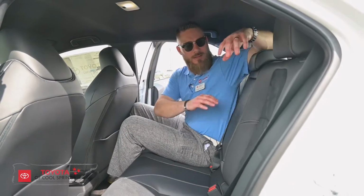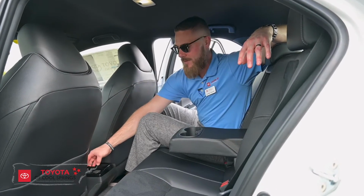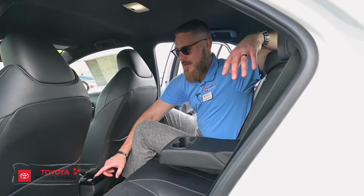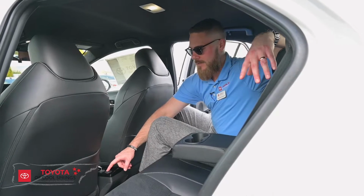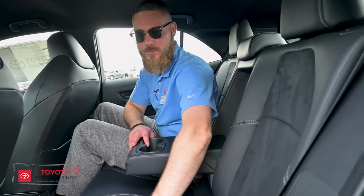As we look in the middle here, we're gonna have our pull down for our armrest and our cup holders. I've got a USB fast charger, and we got an outlet here if you want to plug something in there. Get a little adapter so that you can plug something in if you wanted to. And again, same combination of the leather bolstering with the Alcantara in the middle as well.